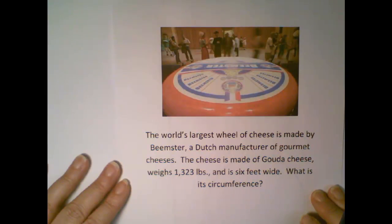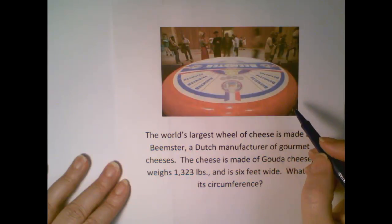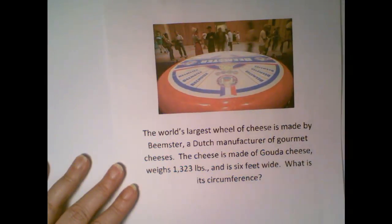You can't tell in this picture, but I have seen other pictures. It has a banner around the outside, a ribbon or a banner, whatever you want to call it, a label, I guess you could say, all the way around it. And so I want to figure out the circumference of this wheel of cheese. That would be something you would need to know if you were going to make a replacement banner or the original banner for that matter. You would need to know the circumference of this cheese. So let's figure out the circumference of this cheese.